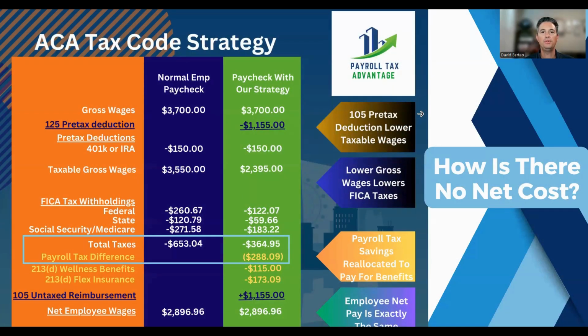How are we able to create payroll tax savings to pay for everything so that there's no net cost to the employee or the employer? This is an example of how we do it. In the blue column here, this is a standard employee paycheck. And then in the green column, this is the same paycheck with our strategy implemented. To make things simple, this is an example of getting paid once per month.